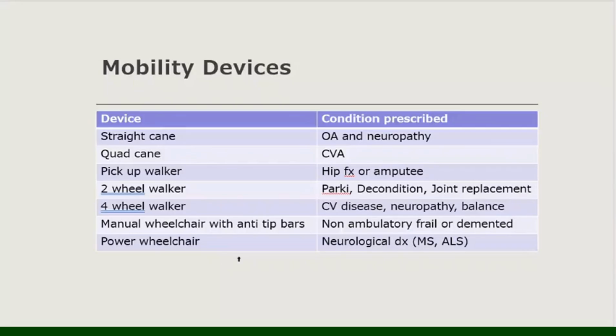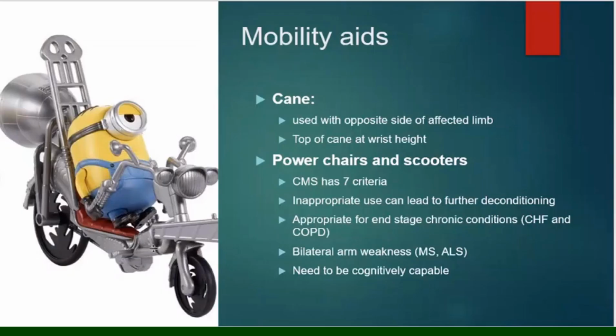We need to consider mobility devices. Straight cane typically is used in osteoarthritis and or neuropathies. And there's a variety of other assistive devices, and I want to make a comment about the power wheelchair here. So just some tidbits in terms of use of the cane. It's always used on the opposite side of the affected limb for osteoarthritis. And then the top of the cane should come at wrist level with the arms dropped at the side of the patient.